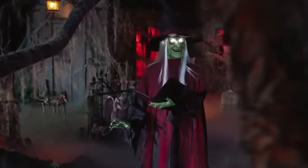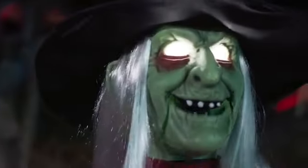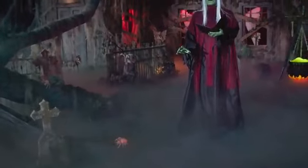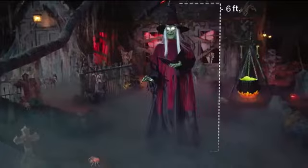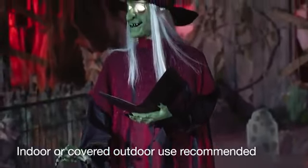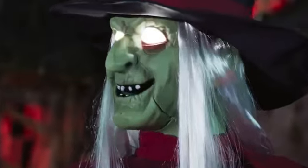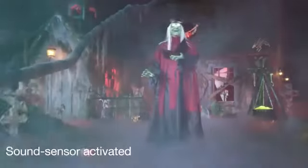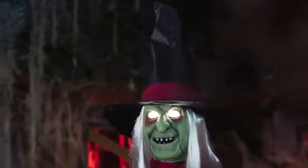They say curiosity killed the cat, but unless you feel like cashing in all 9 lives at once, it would be wise to steer clear of the animated spell-casting witch. At 6 feet tall and dressed in a long black robe with a tattered red shawl, she reads from her bewitching book of spells. Her rotten green skin and red-rimmed eyes should be reason enough to stay away, but with sensitive sound motion, this wicked witch springs to life at the drop of her pointed hat.